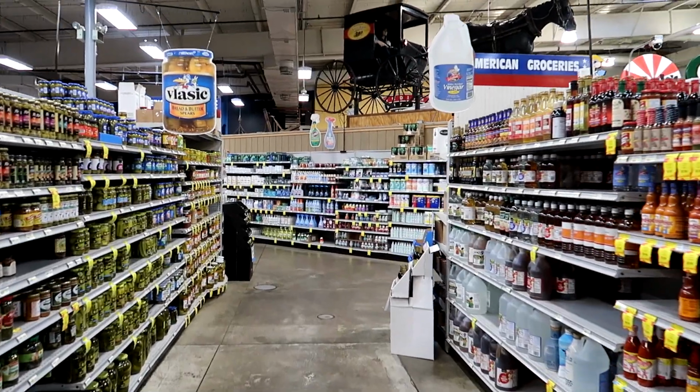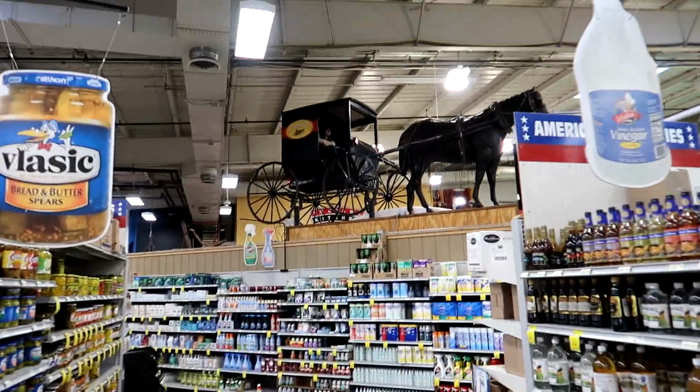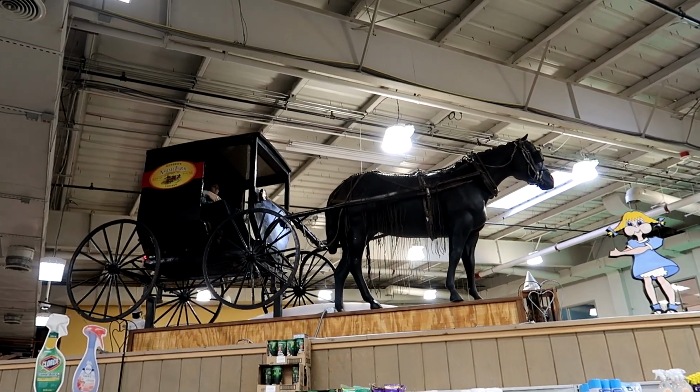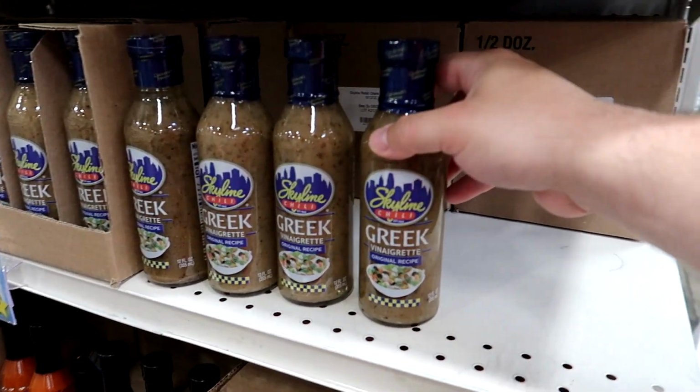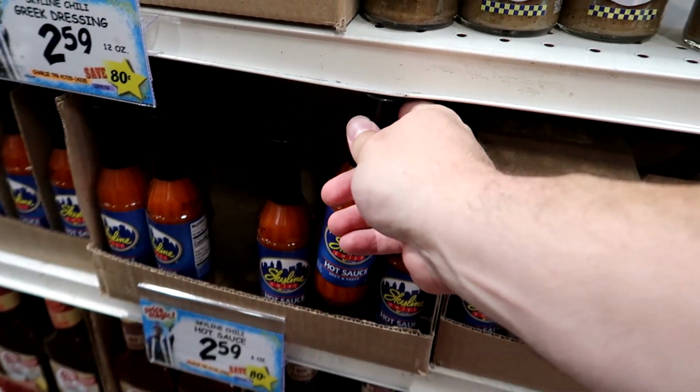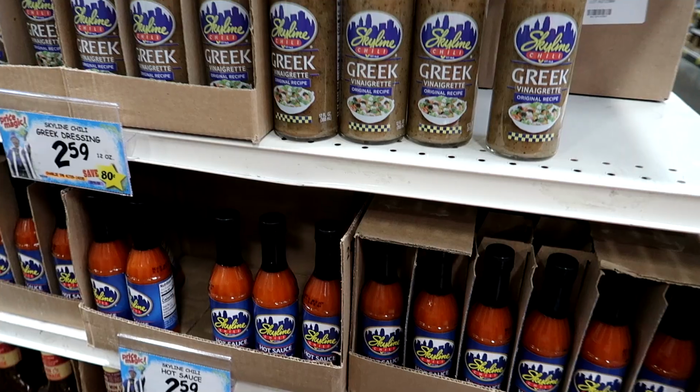Down the aisles here, there is an Amish buggy up there. Oh, look at that. Skyline chili Greek vinaigrette and Skyline chili hot sauce. Do they actually have the chili somewhere? I would buy a vat of it. You like the Skyline chili? I love it so much.